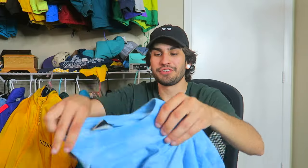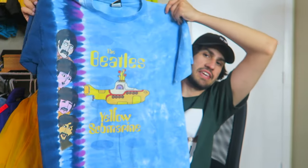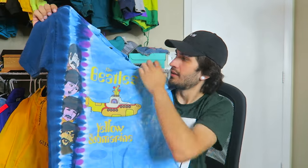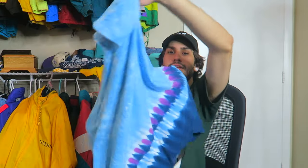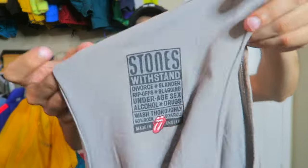Now getting into my personal cops. I have this vintage Beatles, the yellow submarine. With all the Beatles down there, yellow submarine. Since I do live in Florida and it is extremely hot, I am gonna need some fire tank tops. So we have the vintage, then on the back.